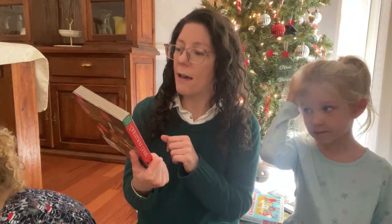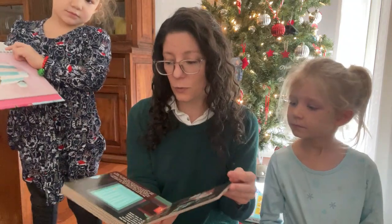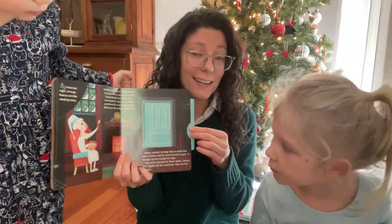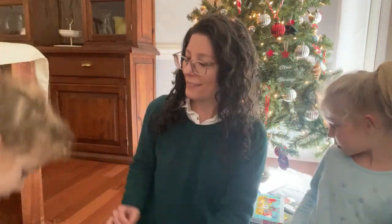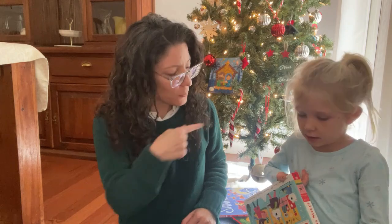All right, we have Lift for Little Hands, the Christmas Carol. This one is really cool because it has a lot of moving parts. So that is super special. Wait, can I see that? Yeah, you can see it. They just want to read every book right now. I love reading books. Which one do you have?